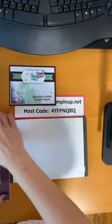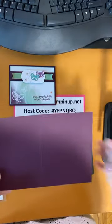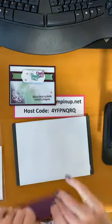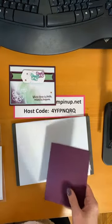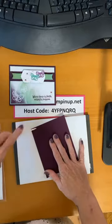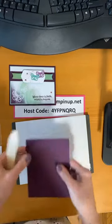Okay, the first thing I'm going to do is take a piece of cardstock. This is 5.5 by 8.5. It's just a half a sheet of our regular cardstock. I have scored it, but another thing that's nice to do when you score it is take your bone folder and just sharpen that edge. That's what your bone folder will do. It just gives you a nice crisp fold.